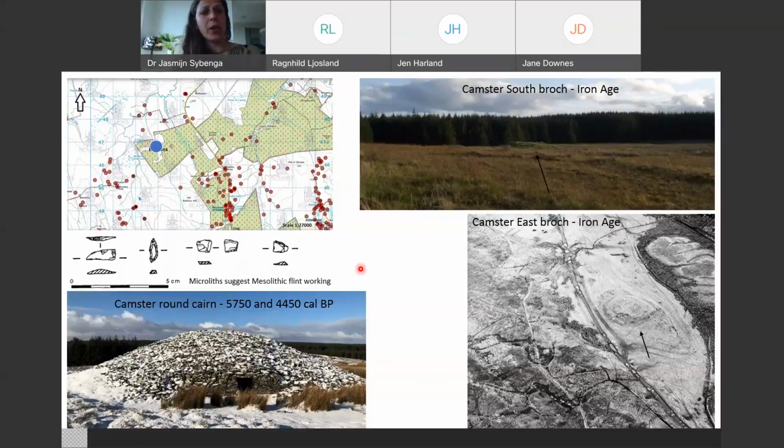Especially the one that's quite well known in this area is the Kempster Grey Cairns. They are located somewhere here, and they were probably occupied between 5,750 and 4,450 years ago. The interesting thing is that below the foundations of these round cairns, microliths were also found, and this suggests that Mesolithic populations were in the area a long time ago already.